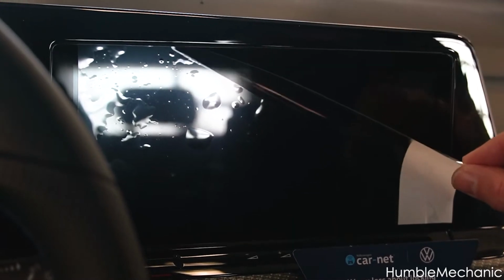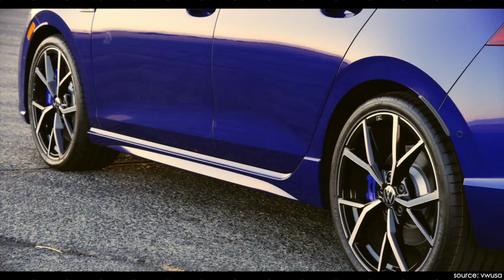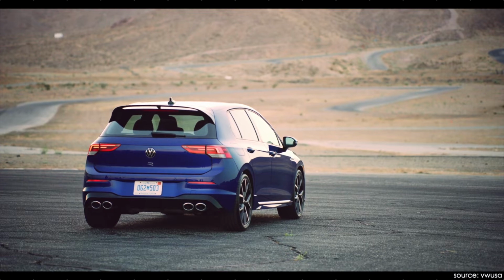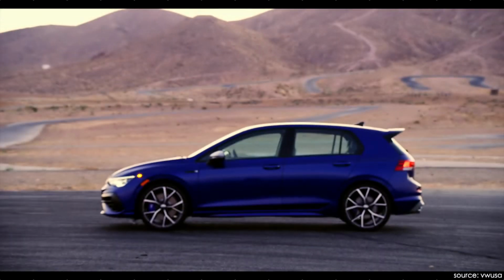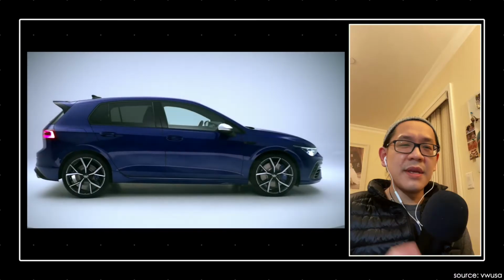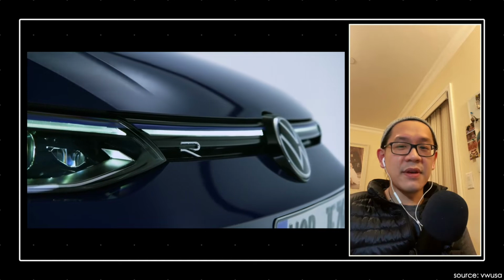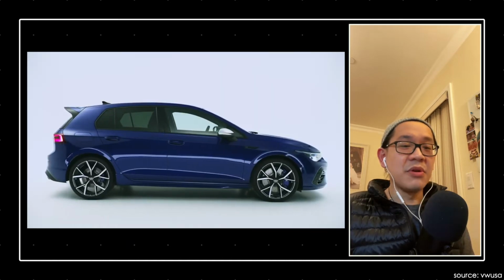That'd be great. But looking at the Mark 8 Golf R design, this is a beautiful car. I think it's a lot more aggressive than the most recently released Mark 8 GTI. Ever since I saw it, I just really thought it was a beautiful car. Just a little nitpicky stuff, the only thing was the headlights, which I thought weren't aggressive enough. I mentioned it in my previous video, but overall it's a really, really beautiful car.